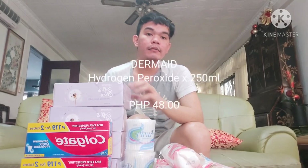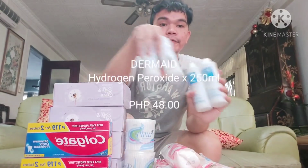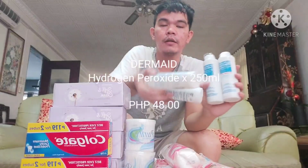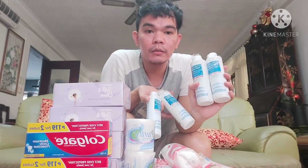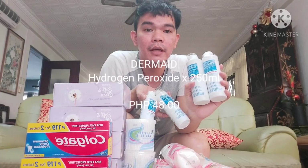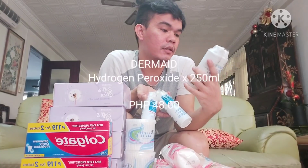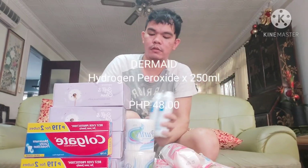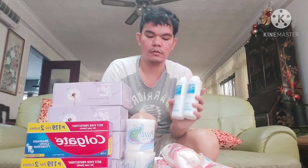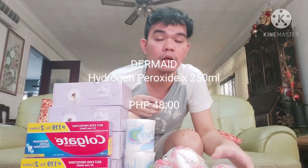So I got 4. Nalimutan ko ang tawag. Hydrogen peroxide or agua oxinada. Tama. Panlinis ng mga sugat.